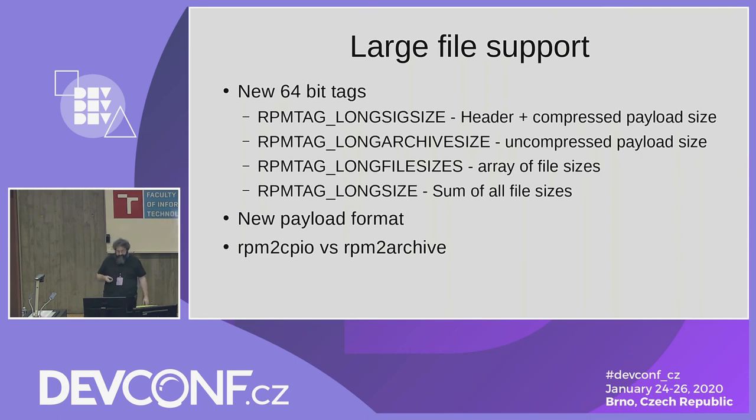Another large story that I will cover only briefly is large file support. It's probably not that interesting for most of the packagers, I hope, unless you're going to package files more than 4 GB. Okay. Hi, Facebook crowd.